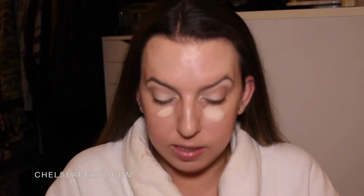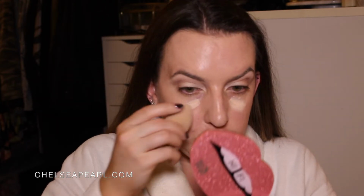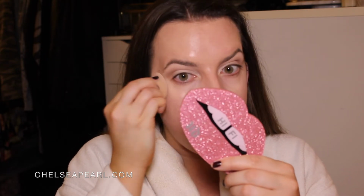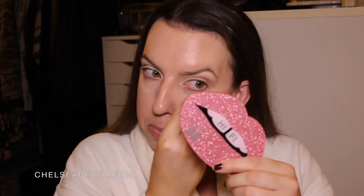Moving on to concealer, I'm using the Bye Bye Under Eye Concealing Pot. I've used this almost entirely up. It is a thick, thick, thick concealer, and I highly recommend using a sponge with this just to sheer it out a little bit. And just going in little by little, adding more, blending out, adding a little more, blending out.